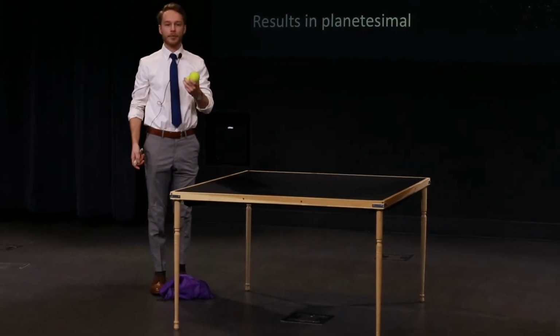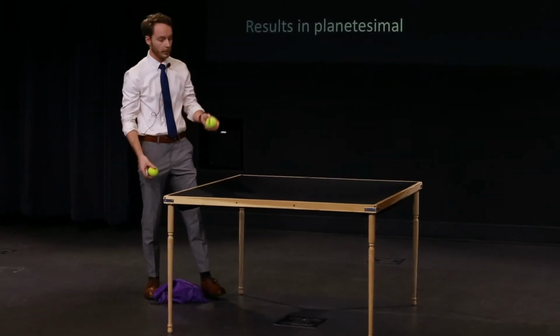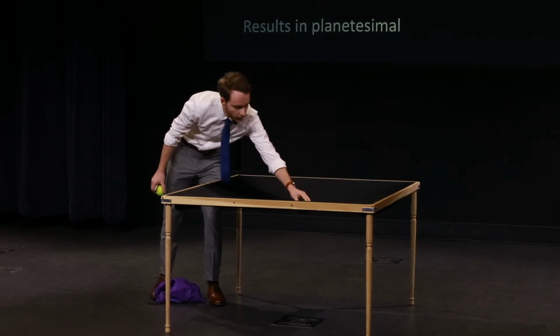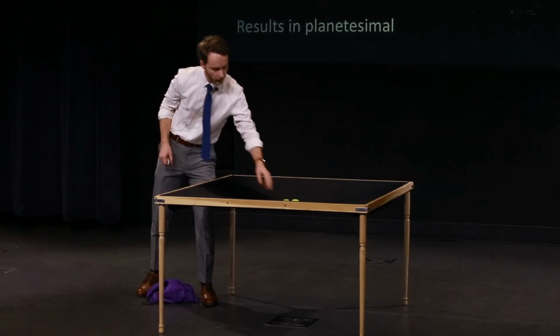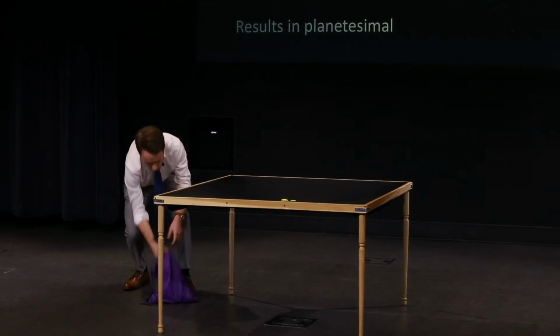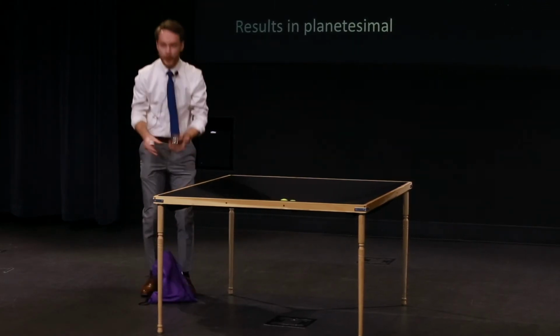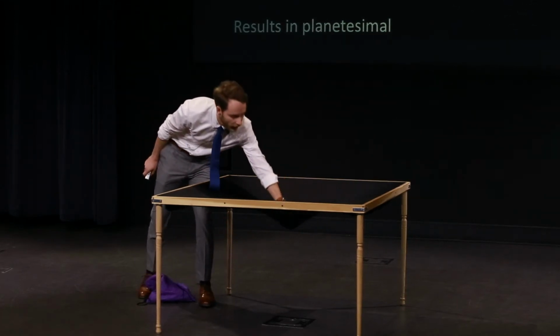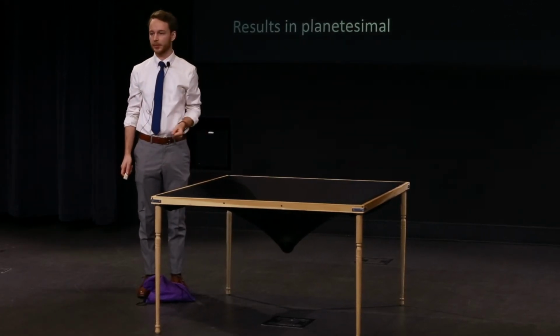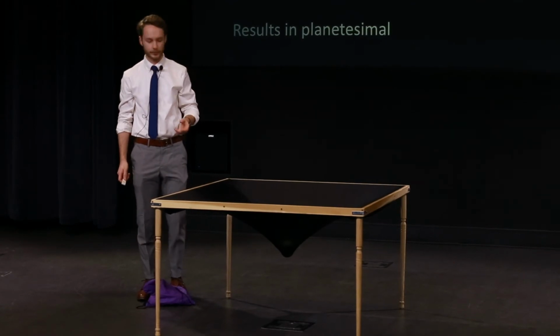So if we start out with a handful of pebbles, or planetesimals, we throw them onto this fabric of space-time, we note a small dent. And as we have more and more, we have a larger gravitational well. And as we have more planetesimals all hitting each other and accruing through gravitational collapse, we have a larger gravitational well, essentially simulating the growth of a planetesimal system. Thank you, Michelle.